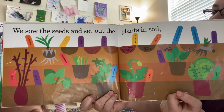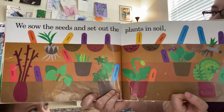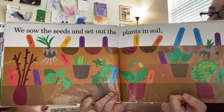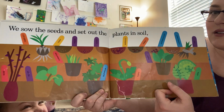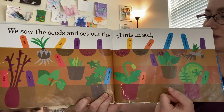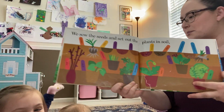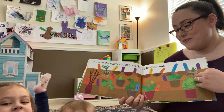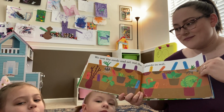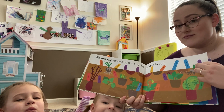What are some things that plants need to live? Water, sunlight. What do you dig in to plant them? Soil. Soil. You have to get like a right kind of soil or they won't grow.